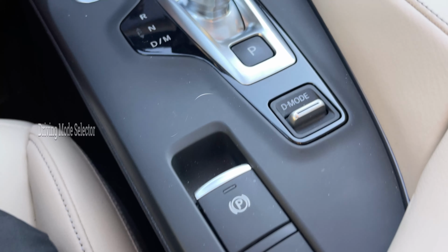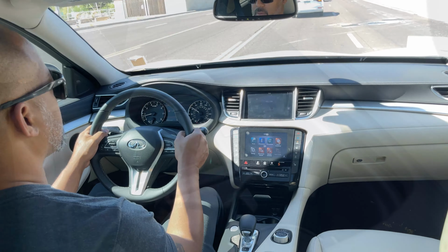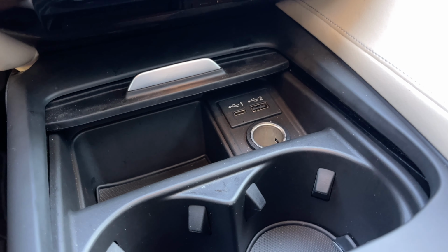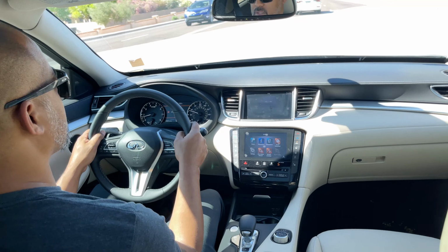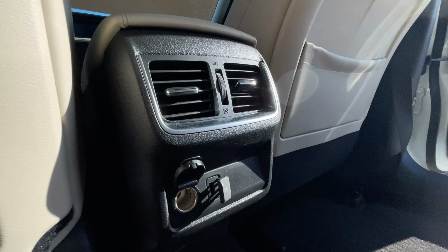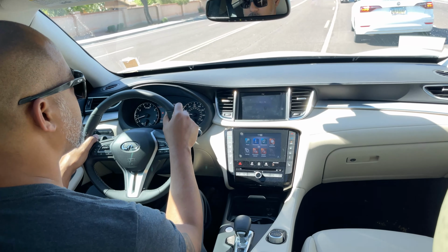But I have to keep looking down to figure out what I want to do. I don't like that. Power outlets, USB-C in the front, standard USB. I think they both trigger CarPlay. In the armrest, there's also another USB port with a little charging icon, so maybe it's just for charging and it doesn't actually connect to CarPlay or Android Auto, if that's what you're into.